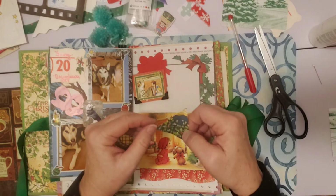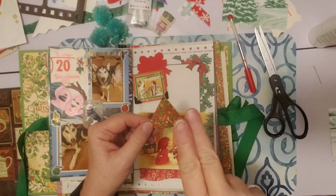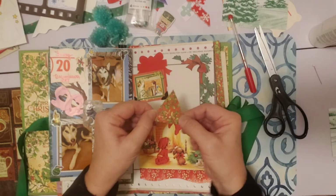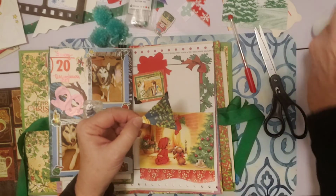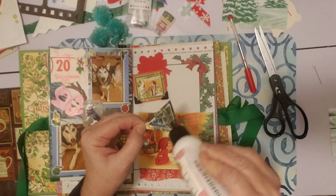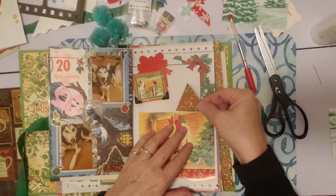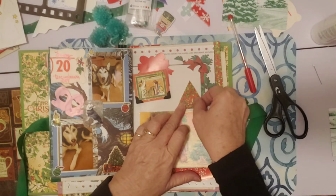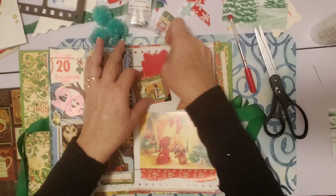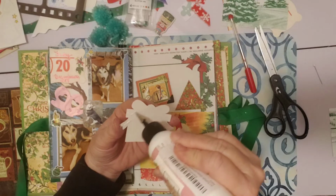This is a piece that I cut out when I was making my journals. The little triangles that I cut out in between the pockets, I'm using those as Christmas trees. This is one of them, and I want the red side. It's double-sided scrapbook paper, but I want this red side to show. So I am gluing on this side, and I'm going to put it right here. So that's a little Christmas tree. And then this is another piece from that old scrapbook kit, so a little bit more glue here.